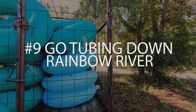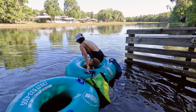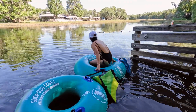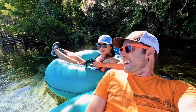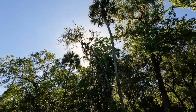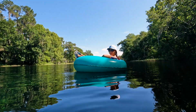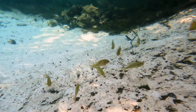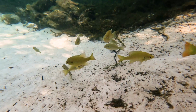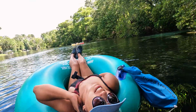Once again, continuing on with the spring theme, the next item on this list is tubing down the Rainbow River. There are 2 different options if you want to do this adventure. You can either go through Rainbow Springs State Park, which is a 2-mile float downstream. Or if you're looking for a longer float, you can head over to the other side of the river and use K.P. Hole Park. Whichever one you choose, you are in for a nice calm day on the water.